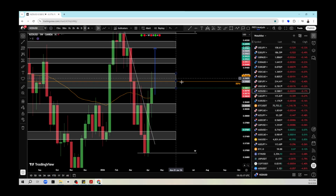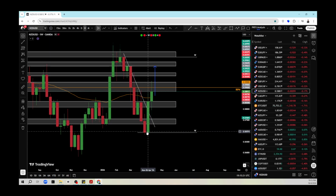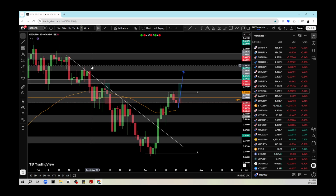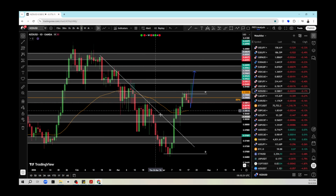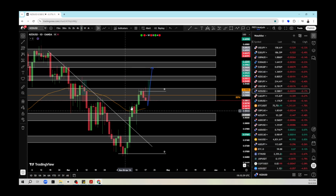NZDUSD. Now, New Zealand dollar USD, this one, the weekly is a sell. I can see this is the lower low and this is the lower high, right? And if I go to the daily, it currently had this triangle pattern that always tends to break to the upside, which it did, right? It did not have a proper retest. I do see a retest, but in the form of a wick.